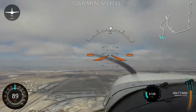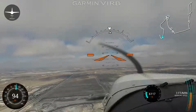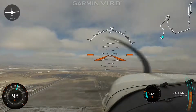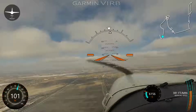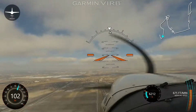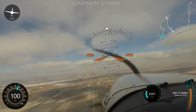Northern Colorado Regional Airport. Automated weather observation. 1954 Zulu. Wind 280 at 03. Visibility 10. Sky condition few 1,900. So we're about 500 feet below the clouds right now in theory, right?